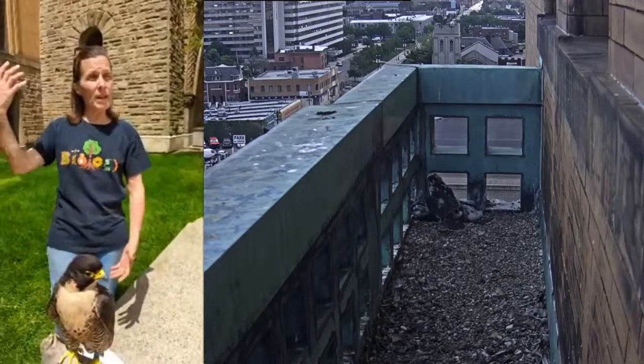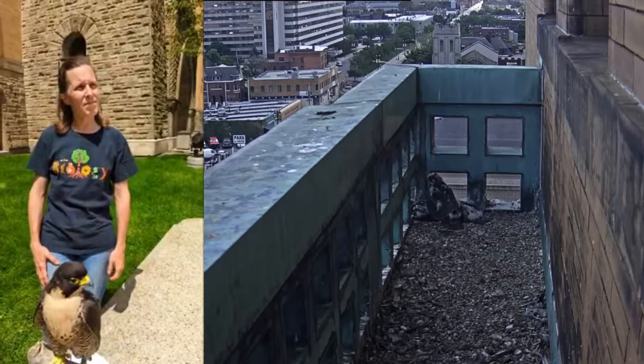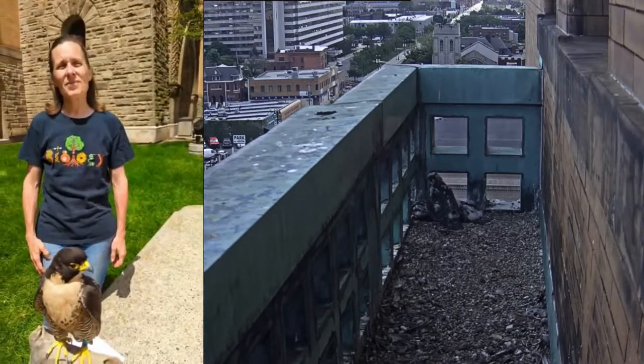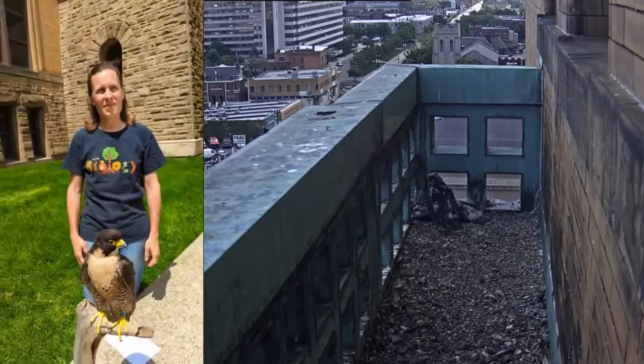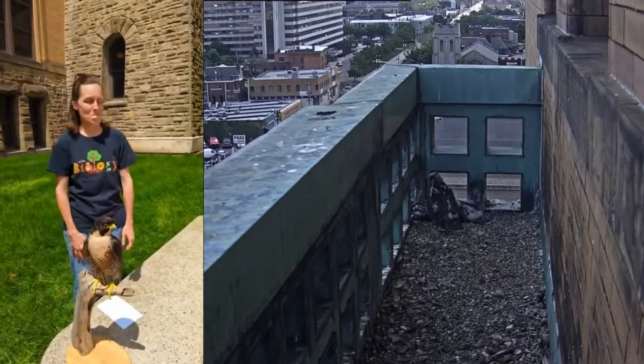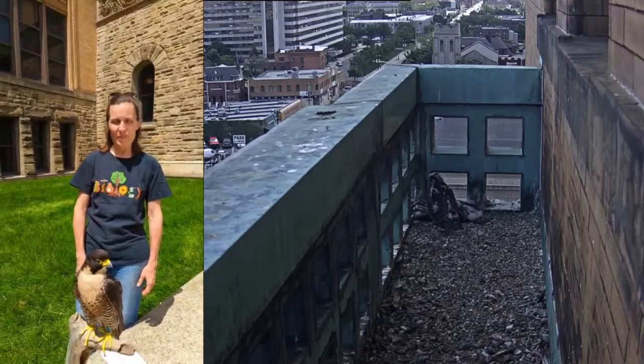So these guys have a great place right here. It's kind of a rare example of an urban area being more conducive to their survival. Yeah, normally you think of urban areas as intruding on animal life, but here they actually thrive.